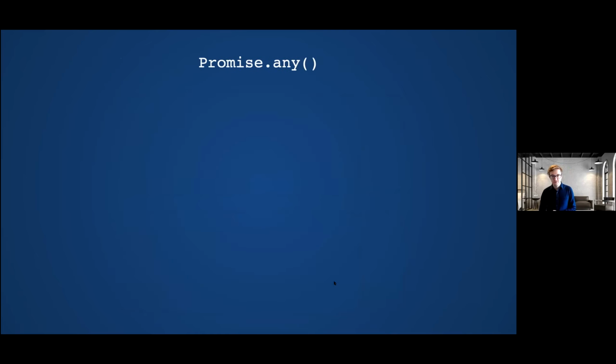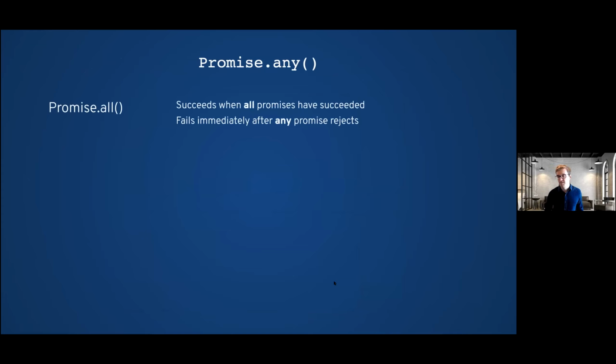The next proposal is an improvement to promises. Right now, many of you, if you've worked with promises, have probably used promise.all. Basically, promise.all is saying, I want to run a bunch of asynchronous code in parallel and give me the result when they're all complete.